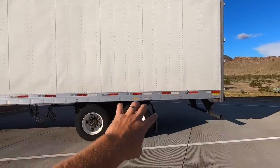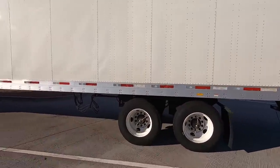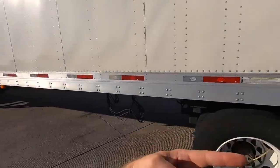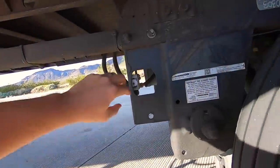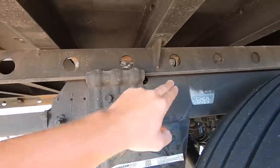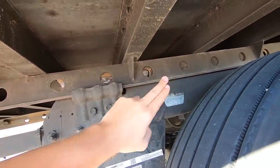All right, we got it moved a little bit. I have it marked right there, and we're good to go. The only thing I have to do is release my trailer brake and those pins will come in. Or you can go ahead and do it manually, push these in. You can tell they're not lined up with the holes, but what I'm gonna do is just drive forward a little bit and they'll clip in.